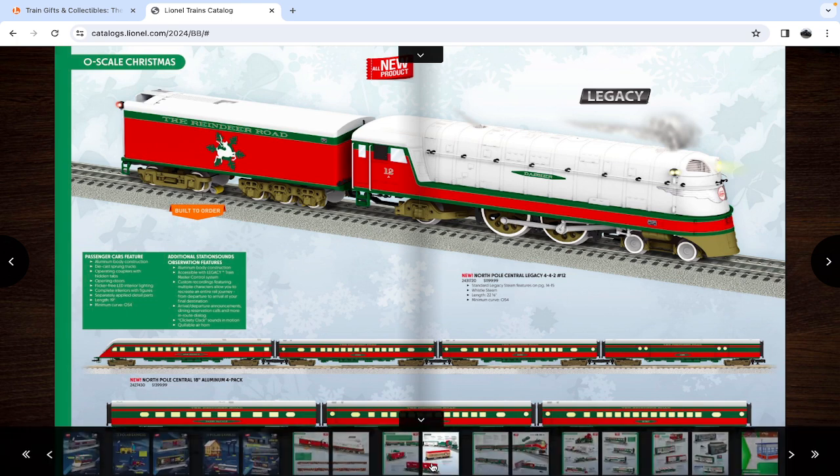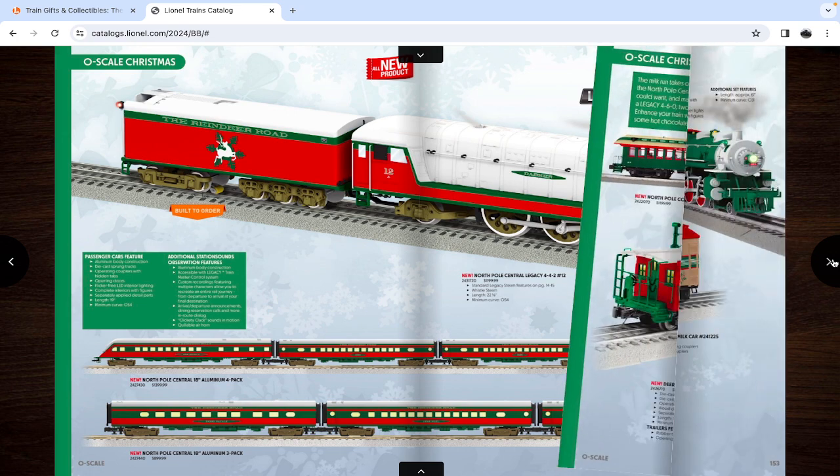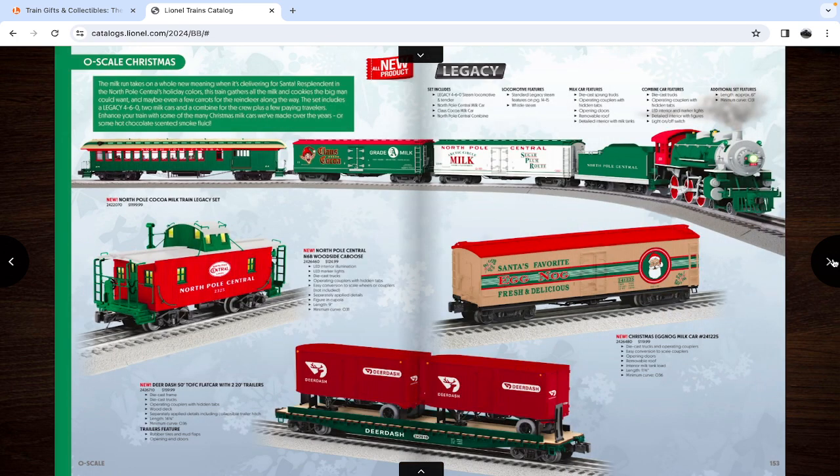And then finally wrapping it up in the Christmas area real quick, Lionel's offering the Class A and the Reindeer Road paint scheme with also the passenger cars to match with it. And also, as to be expected, they are bringing another offering to the North Pole Central line with a Scale 460 with two milk cars and one of the Woodside passenger cars, in this case a combine.